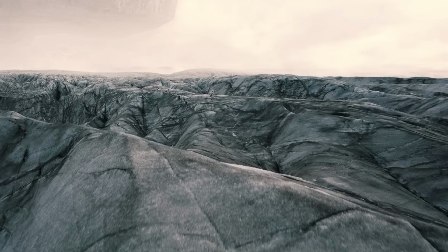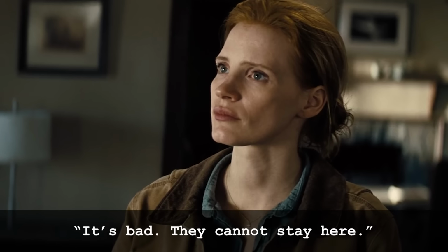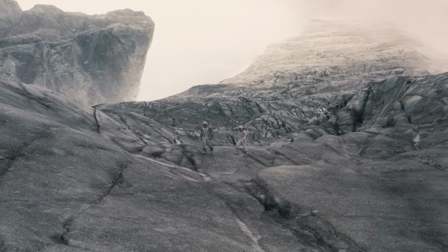Like, as the crew starts to realize Mann's planet is uninhabitable, Nolan cuts back to Getty saying, "It's bad. They cannot stay here." Yeah, he's talking about the farm, but the edit creates a commentary on Mann's planet too, how it is also doomed.